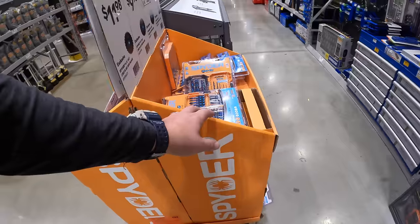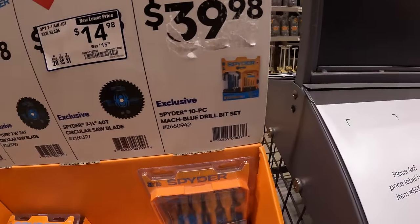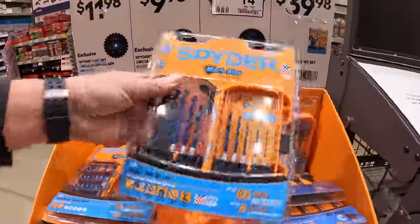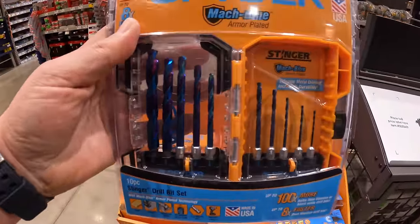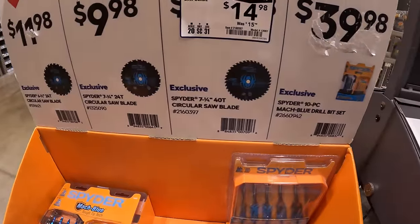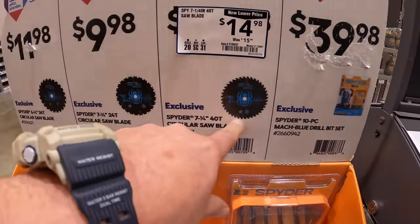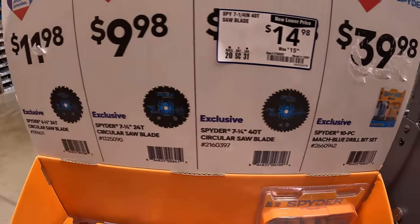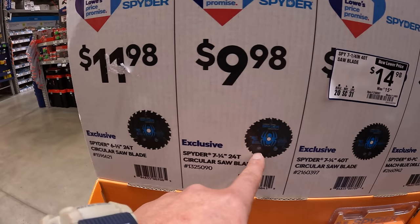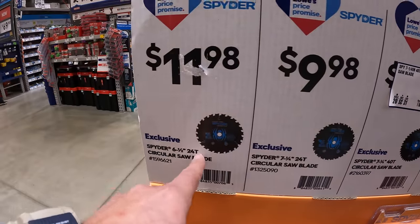Anything on the other side? They got some mock blue stuff. $39.98 for their 10-piece mock blue drill bit set. $14.98 was $15.98 for their 7.25-inch 40-tooth saw blade set. Sorry, just circular saw blade. $9.98 for their 7.25-inch 24-tooth circular saw blade. And then $11.98 for their 6.5-inch 24-tooth circular saw blade.